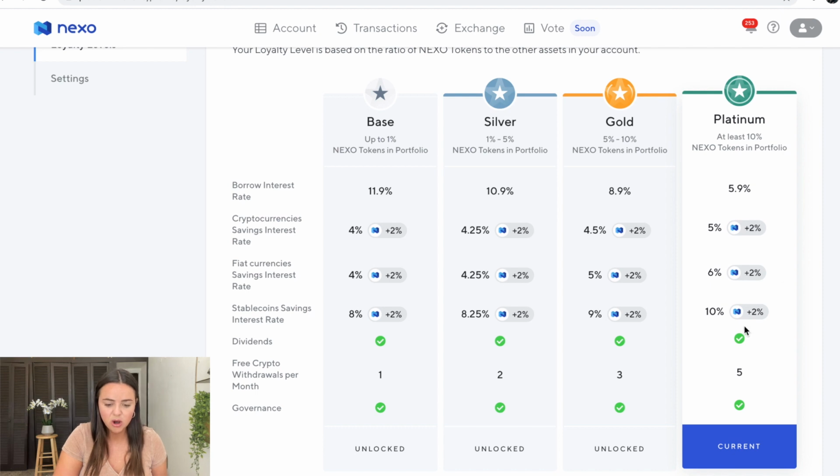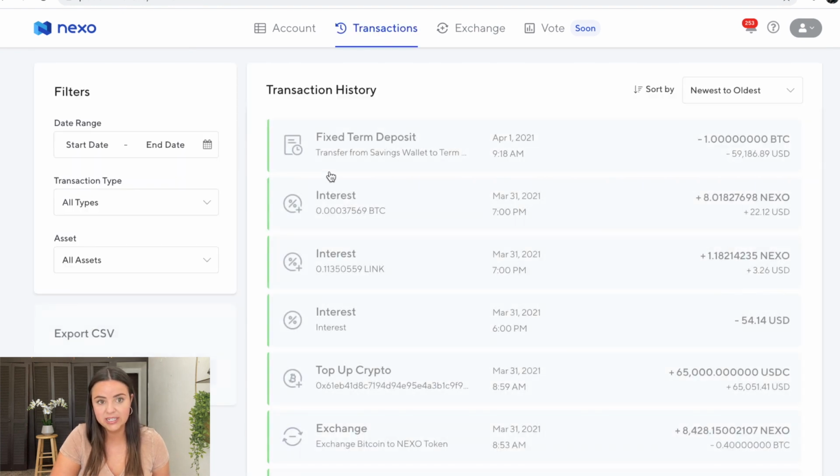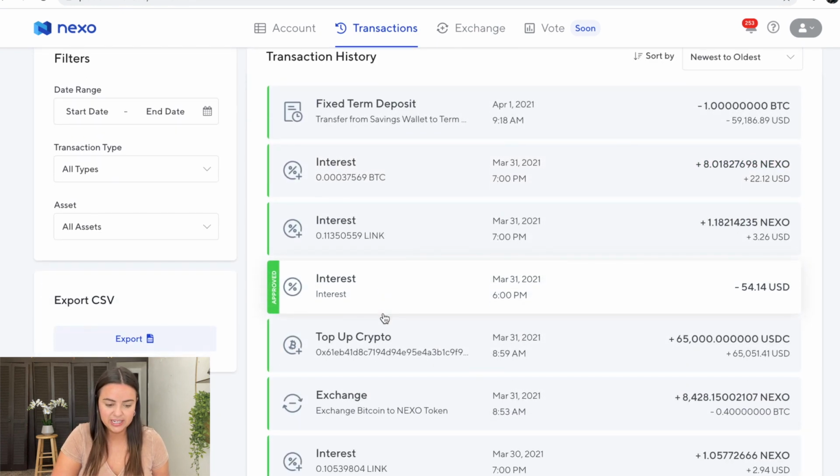One thing to take into consideration when it comes to the NEXO token is that people really won't be selling all that often as other coins because they want to make sure that they get, if they're taking out loans, the lowest interest rate of 5.9% here, or they want to be making the highest percentage rate. So let me go ahead and show you the transactions that I made in order to get to that level.